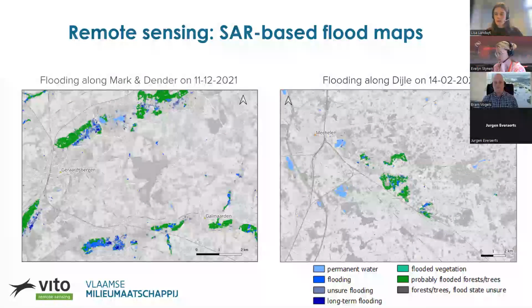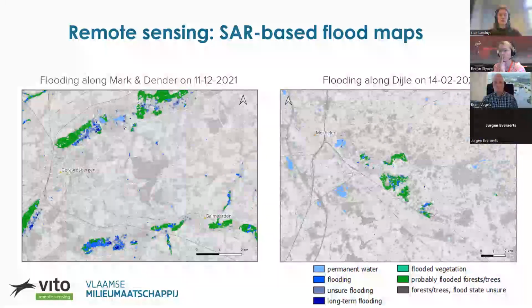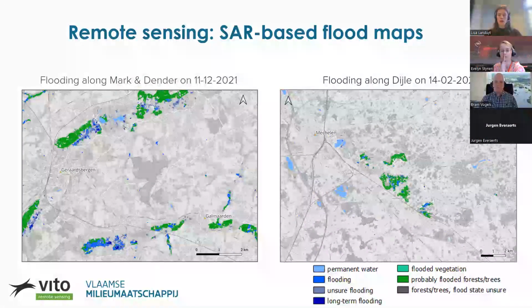But also smaller flood events can be captured. Here are just 2 examples. On the left, you can see a flood map for the river Mark and Dender in the winter of 2021. While on the right, just 2 weeks ago, this didn't get the news, of course, but you can see that upstream of Mechelen, there was quite some flooding also present along the Dijle.